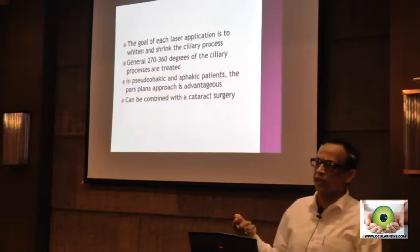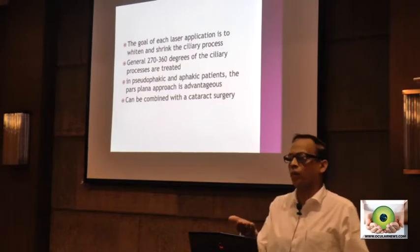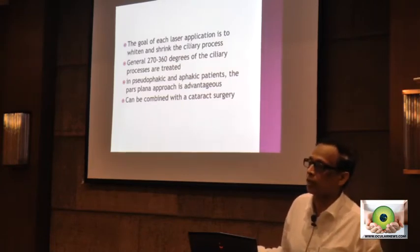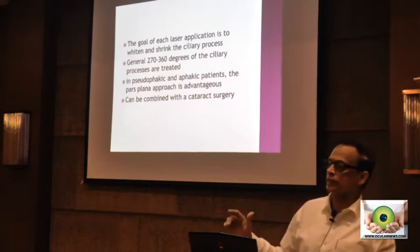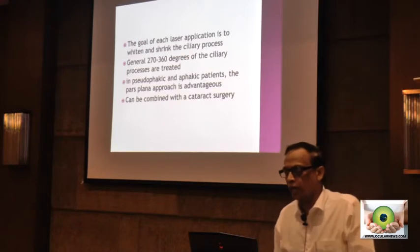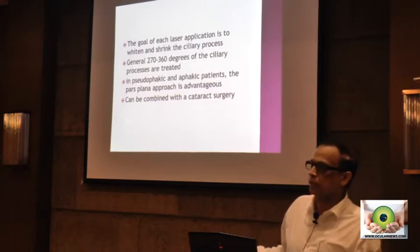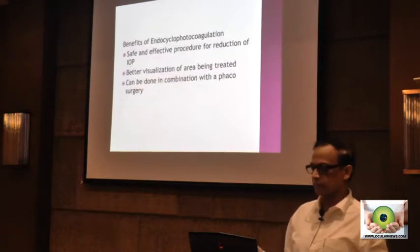And then the probe is rotated by a few degrees so that we keep on destroying the ciliary body, and approximately 200 degrees or even more can be done in one sitting. Even 270 to 360 degrees people have been doing, depending on the severity of glaucoma. In pseudophakic and aphakic patients, a pars plana approach can be advantageous if we are doing it at a later stage. It can be combined with the cataract surgery, as I just said.